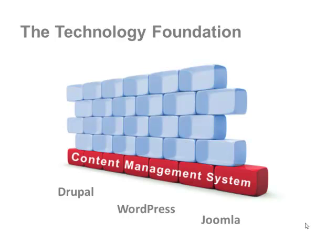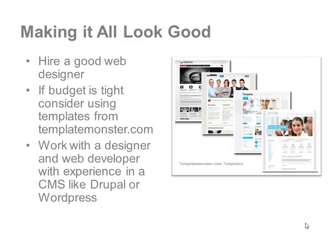So let's go back to the content management system. Again, this is the foundation for the entire system. The most popular content management systems today, we have Drupal, we have WordPress, we also have Joomla. I'd recommend Drupal if you want a really robust content management system. If you have a small website, WordPress is fine. And then there's also Joomla, which a lot of people like. Again, I would strongly recommend Drupal. But again, it depends on your budget and the skills of the team that will be building the website.